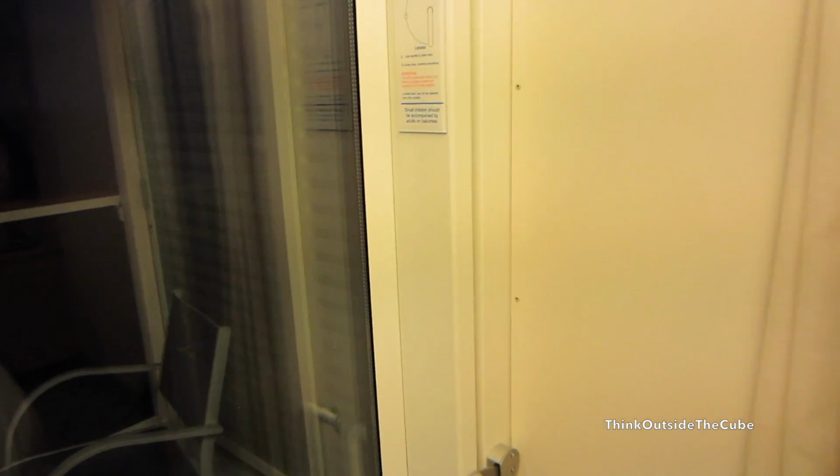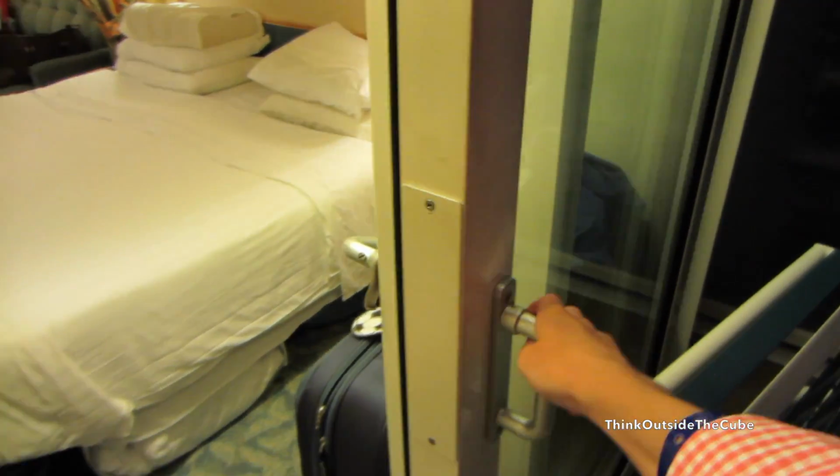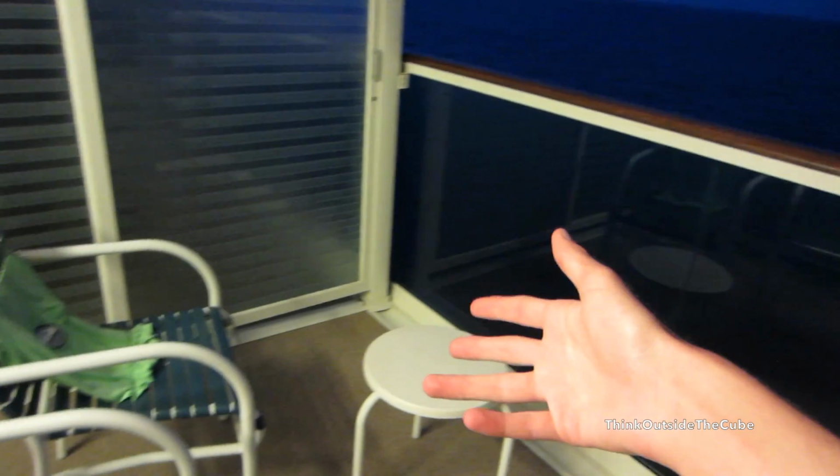Sorry if there's a little fogging on the lens. I'll try to turn the camera off and wipe it off. But you might have an issue hearing me as well, as it is quite windy. And so stepping outside, closing our door back. Of course, we do have room for two chairs. We do have a bathing suit out here drying, a table, and then a third chair right over here, which is very nice. You can sit out here, order room service, and basically eat on the ocean, as close to the ocean as you can get.